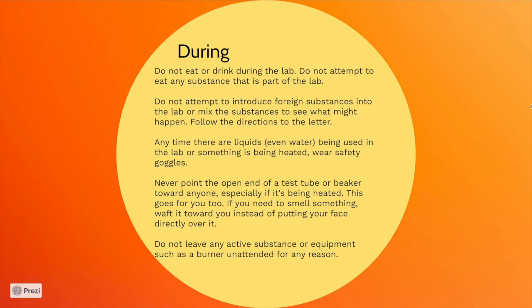Never point the open end of a test tube or anything that's bubbling in a beaker toward anyone, especially if it's being heated, as this really can hurt your face if you get some hot chemical on your face, or even worse, in your eye. This goes for you too. If you need to smell something, do not put the beaker directly under your face. Hold it a couple feet away from you and waft your hand right over it and towards your face to get the smell.